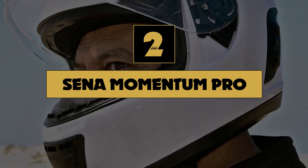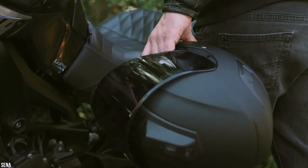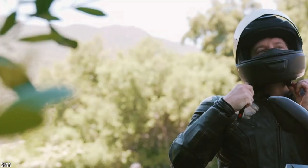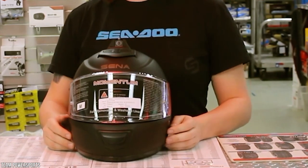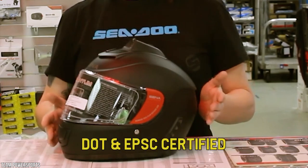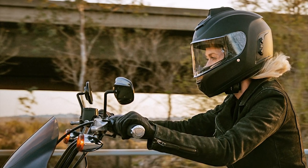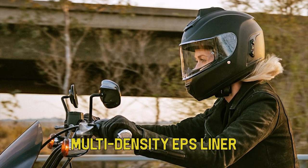Number 2. Sena Momentum Pro. The high-tech Momentum Pro Bluetooth motorcycle helmet takes the premium experience of our Momentum and goes one step further with a QHD rearview action camera attached directly to the center of the outer shell. The Momentum Pro is one of the safest motorcycle helmets, DOT and ECE certified and aerodynamically designed from a composite fiberglass shell with a multi-density EPS liner.